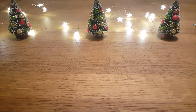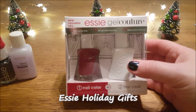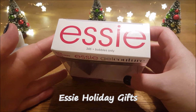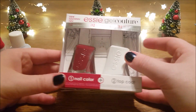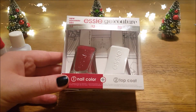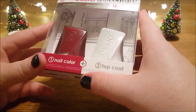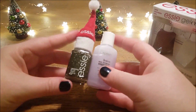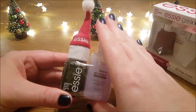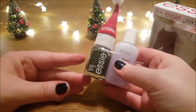Okay, back to polish. These are things that I picked up recently. These are from Essie. Essie are very good at doing little holiday things. So this is something that's out at the moment. This is bubbles only. You will see these in different colours, and they are the Gel Couture. I had various misadventures with the Gel Couture, but I think it's a good product. Lovely stocking filler. And also all around Germany and Switzerland, I hope I'm not advertising this now when you can't get it in Ireland and England. I hope you can.